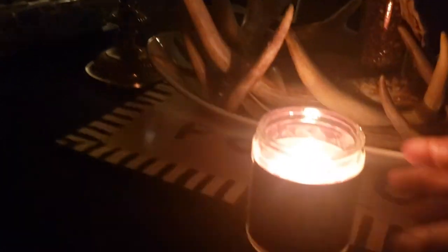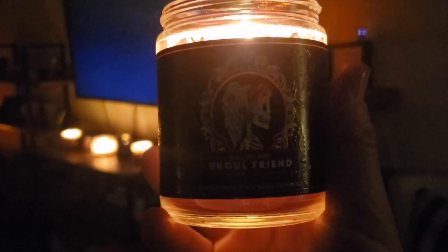This candle, Ghoul Friend. It's hard to get in focus. There it is. Ghoul Friend. And this is from Bath & Body Works. And oh my God, that one smells so good. So, so, so good.